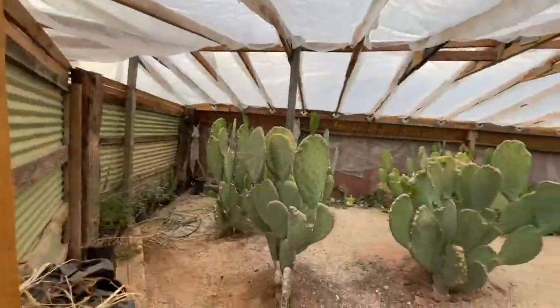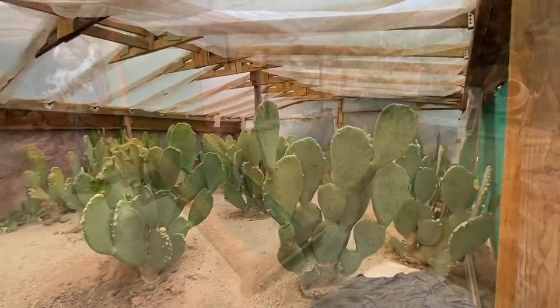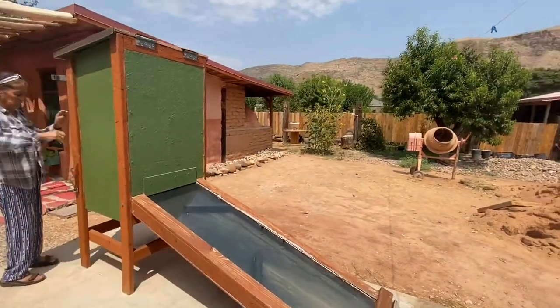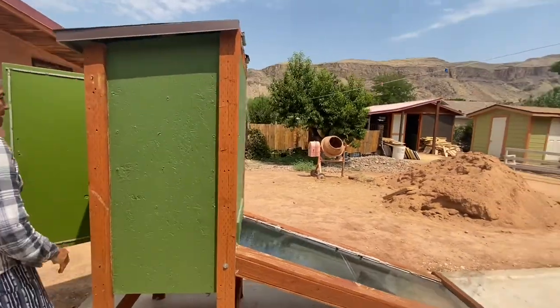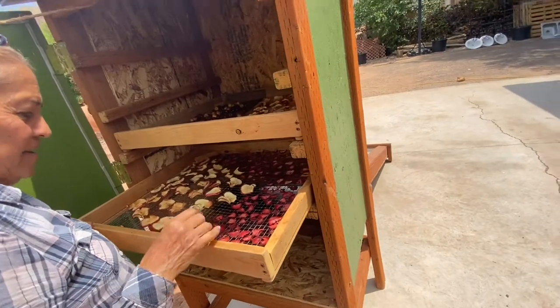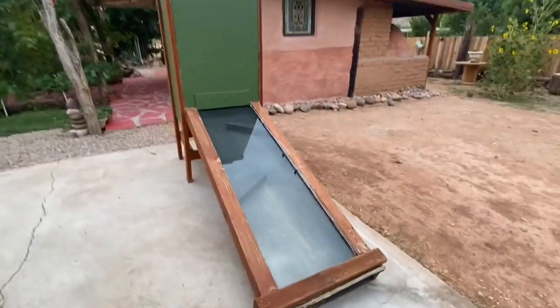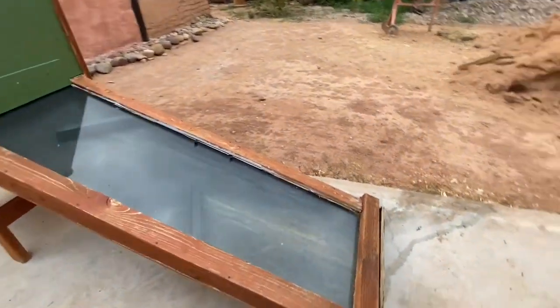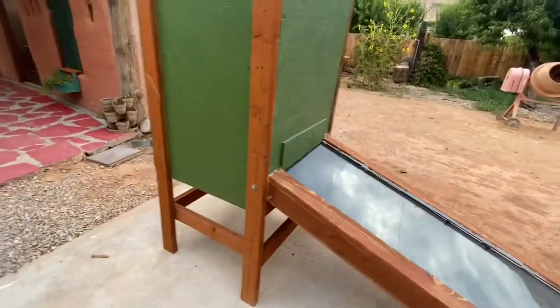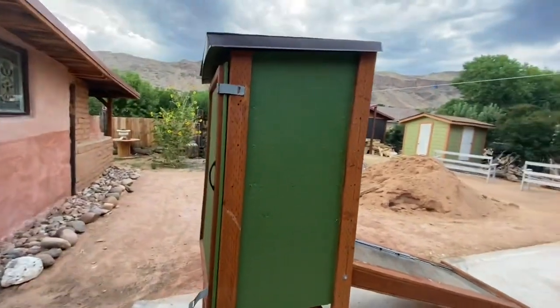And she has a greenhouse for her nopales, the prickly pear cactus. And they made this fruit dryer. So this traps the heat from the sun and it travels into the fruit dryer. And she has all sorts of wonderful fruit drying in there.